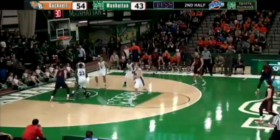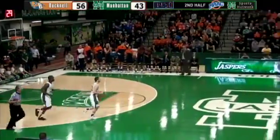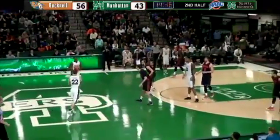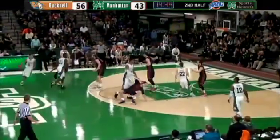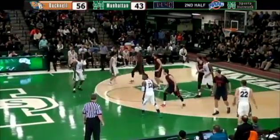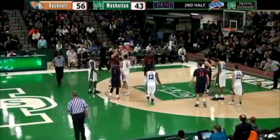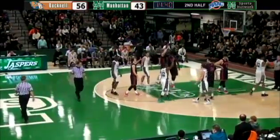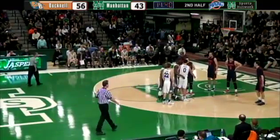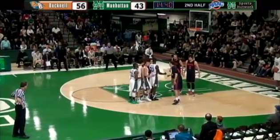Hoffman, turnaround jumper from 18 feet, hit it. Hoffman is one of those experienced senior guys. He doesn't look like a real player, but yet he'll get rebounds, he'll hit open shots, he'll beat you in a lot of different ways. Played at Gil St. Bernard's in New Jersey. He's got 10 points to match Zach Thomas. Both teams with two men in double figures, but on the big board, it's Bucknell 56, Manhattan 43 with 14:40 to play.